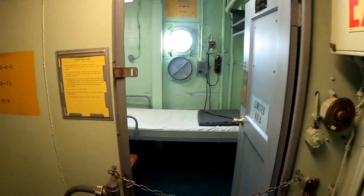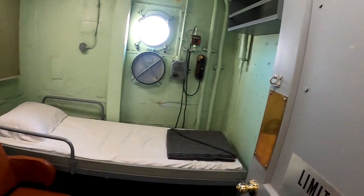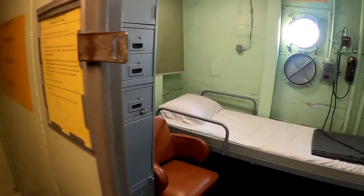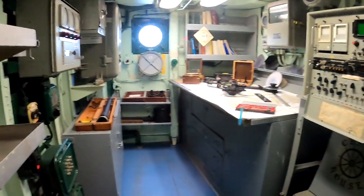So back here should be the captain's cabin somewhere. There we go. This is the captain's sea cabin. This is where the captain would sleep during underway periods. This is the chart room. Again, this is where all of the ship's charts would be kept.